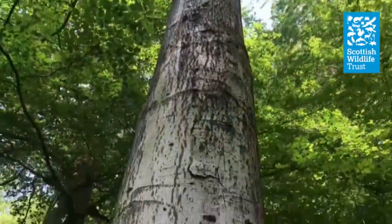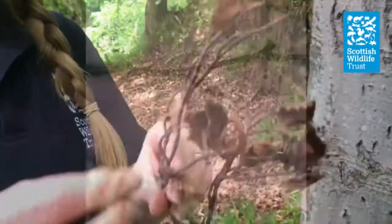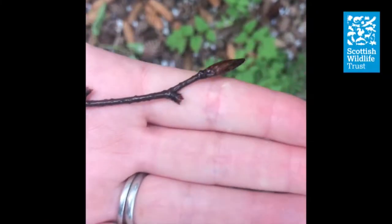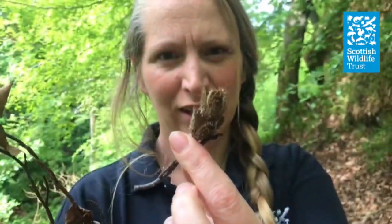Look at this bark here. Found this under the tree. So this is quite good because it shows you what it's like in winter. We've got the buds here. You can see the leaves that are coming off. And also these characteristic beech masts.